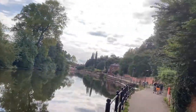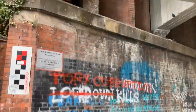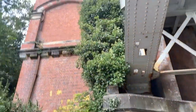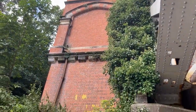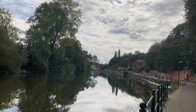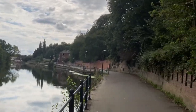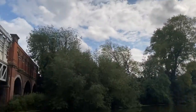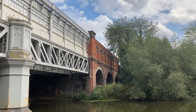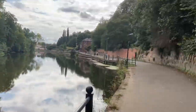There you go. Bit mental. Oh yes, we are on the Severn, and that's a viaduct. I don't know what all that was. That's bridges.